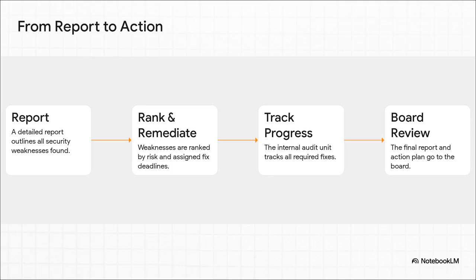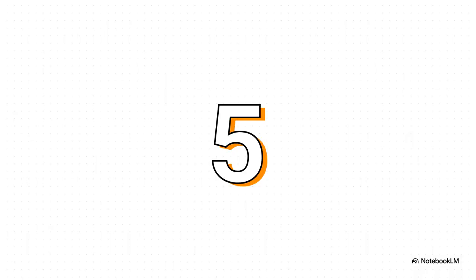And here is the real kicker. The final report with the action plan goes directly to the board of directors. The responsibility goes all the way to the very top. And this isn't some one-and-done situation either. Every report, every action plan, all the proof that the problems were actually fixed, all of it has to be kept on file for at least 5 years. This creates a long-term paper trail, a history of the bank's security health, and it makes sure there's long-term accountability.